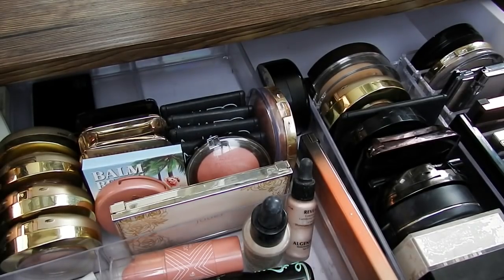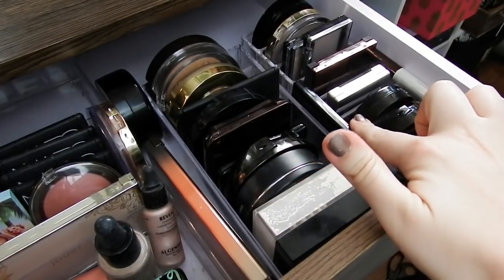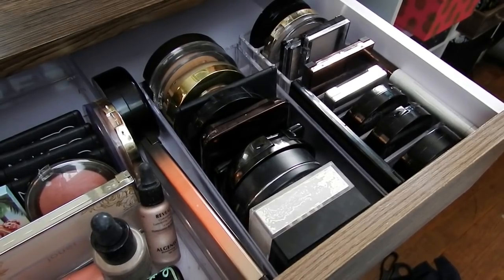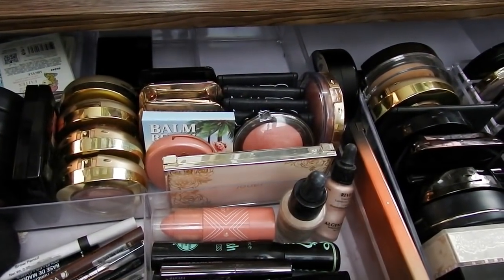I have a few things over here I need to get out, but anyway, all of my organizers are from TJ Maxx, except for this one on the end. I got that one from Hotlook. It's just a little separated divider. But yes, the rest of them I got at TJ Maxx.